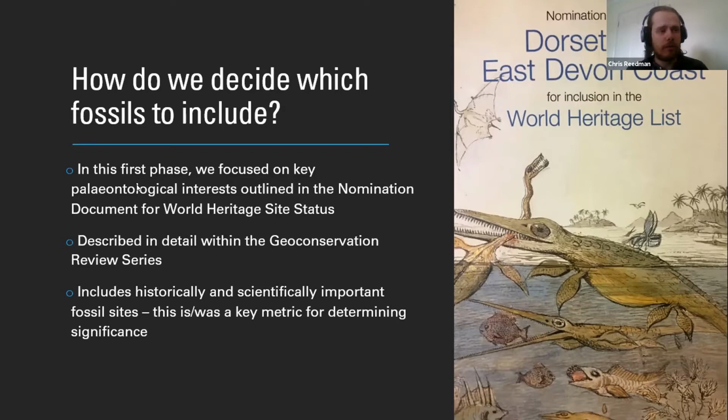So when we were inscribed as a World Heritage Site, several of the most important fossil collecting localities and paleontological localities were identified, and that formed the basis for our nomination. So as I say, this includes really key sites that we would expect, so the Lower Lias, the Triassic, for example. And they were described in detail within the Geoconservation Review series.